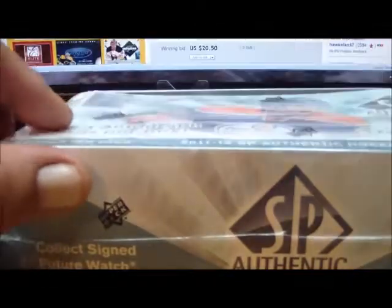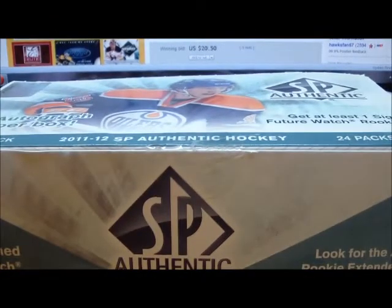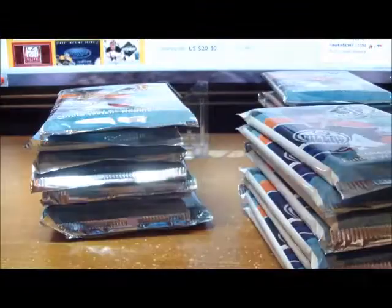And I'm going to have to hold the camera up for that serial number. It's all the way on top of the box. There we go. 16311-8427. And here we go with SP Authentic, looking for three autographs in the box. Here we go. There are three stacks of cards.